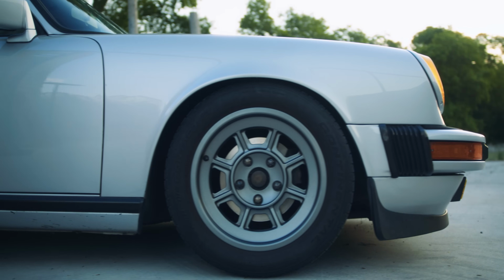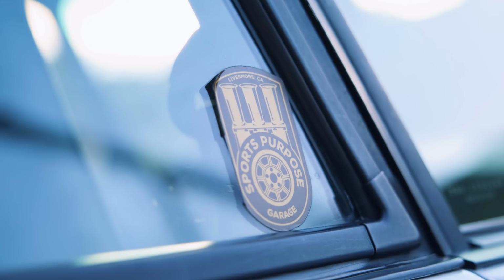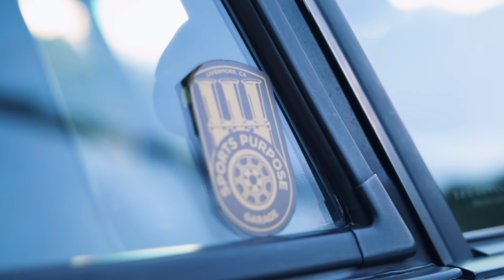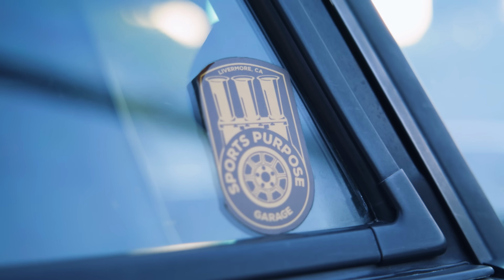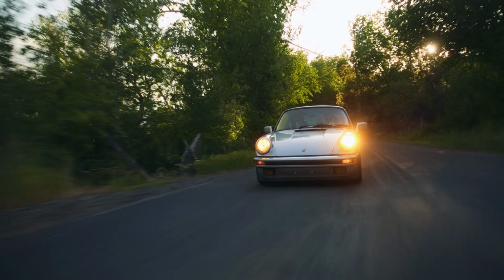It was also, I think, partially built by Sports Purpose Garage, so I knew the person putting it all together was very reputable. I just felt like I had to have it, and kind of forced it onto our limited budget, but here we are.